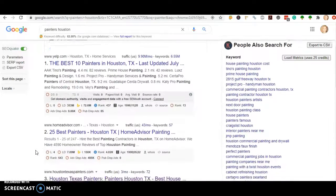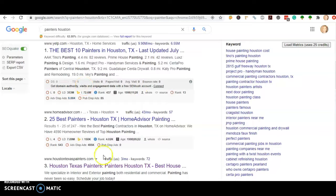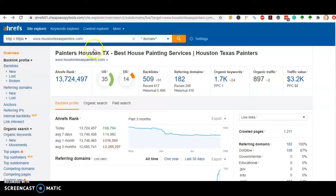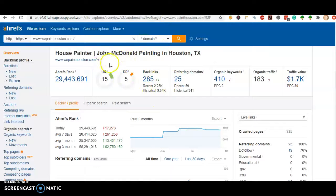The last thing I want to talk to you about is backlinks, and that's how we're going to rank in the organic section. We'll skip past Yelp and Home Advisor, and the first guy we see here is Houston, Texas Painters. The tool that I like to use to check out backlinks is called Ahrefs, and a backlink is really just one site pointing to another site, pushing power and showing Google that you're the authority. Here we see that they have 182 referring domains, giving them 509 backlinks. Here we have J. McDonald, who has 25 referring domains, giving him 285 backlinks.